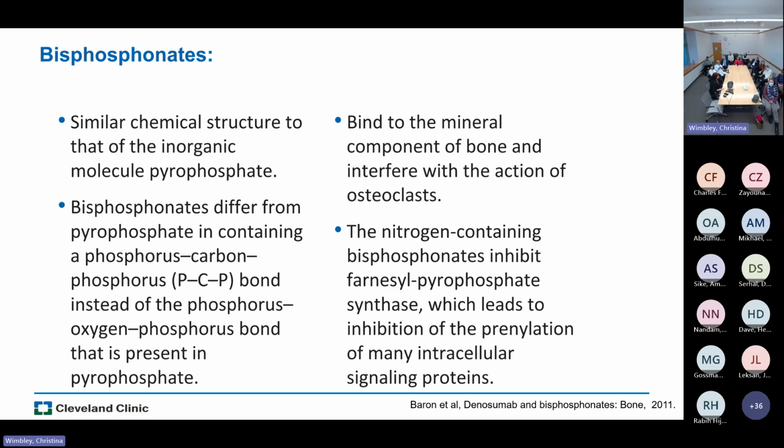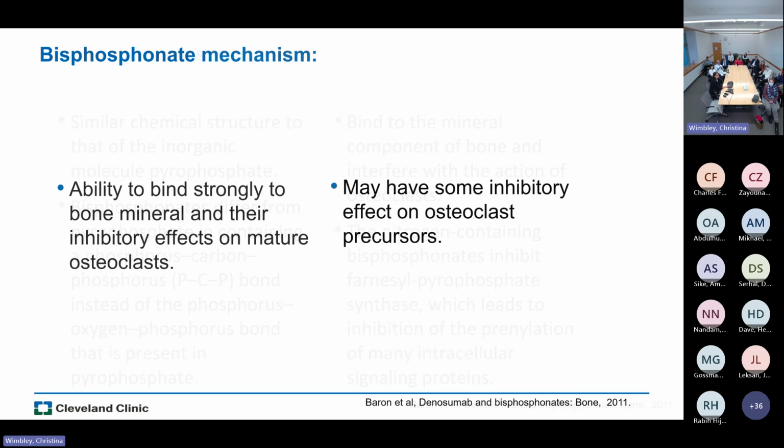Most people do not take the oral treatments as they should. Unfortunately, they kind of just stop it, as I already mentioned. So for that reason, I do use quite a bit of zoledronic acid, which is an infusion.